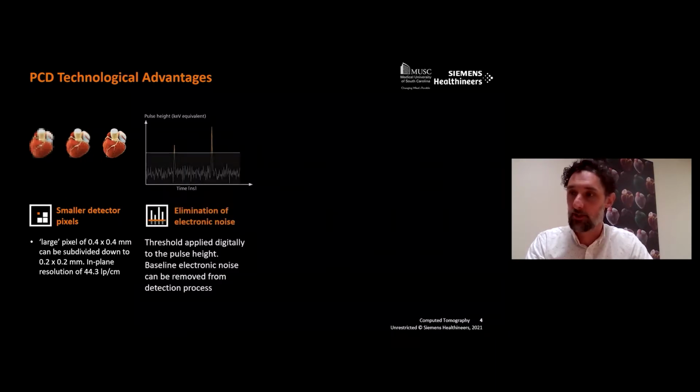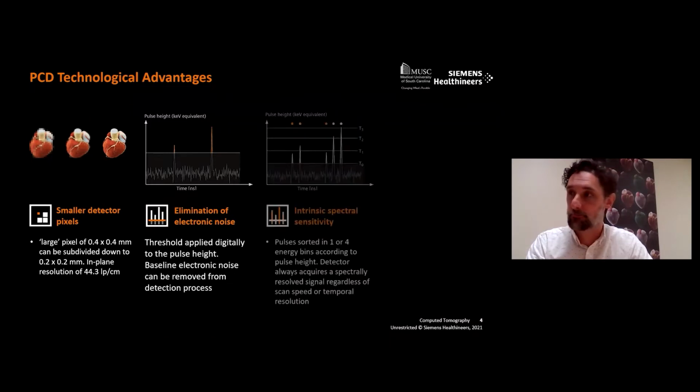The next is that we can eliminate electronic noise because we can apply a digital threshold. Essentially, we know what energy these photons are. If they're above a certain threshold, we count them. If they're below a certain threshold, we don't count them. That way we can eliminate electronic noise from the images.